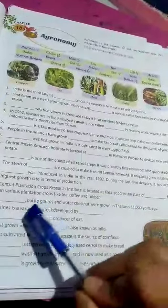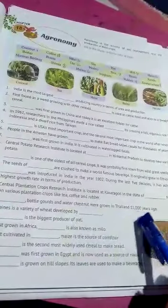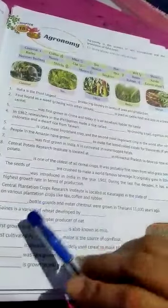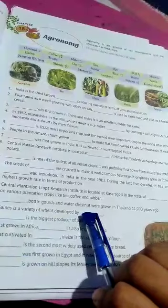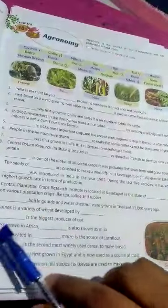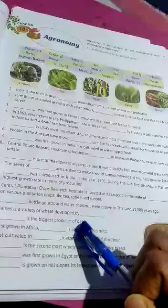13th number, dash, bottle gourds and water chestnuts were grown in Thailand 11,000 years ago. 11,000 साल पहले थाईलैंड में इसे ग्रो किया गया था. And beans, the answer would be beans. Beans, bottle gourds and water chestnuts, they were grown in Thailand in 11,000 years ago.